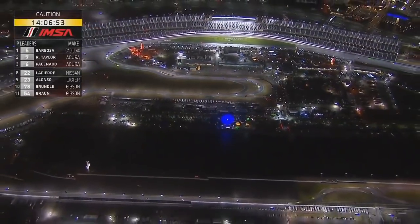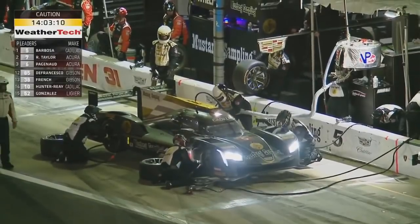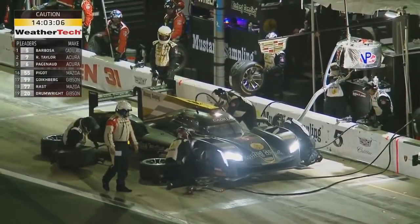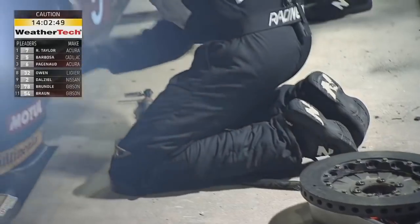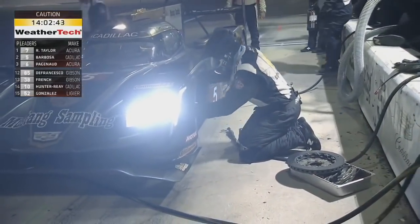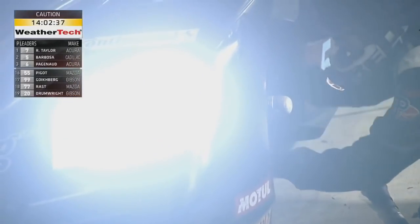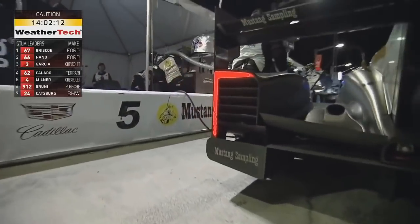The 6 car is in as well, so all 3 cars on the lead lap are coming in right now. The number 37 car. We've had 2 cautions here, and we've got 15 hours to go. Unless we get some fog in the morning, they may not see another caution. So let's go ahead and do it now while we have this caution that's guaranteed. Finish of the race tomorrow afternoon.